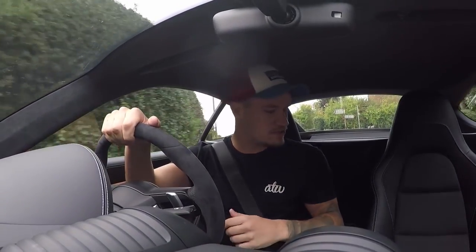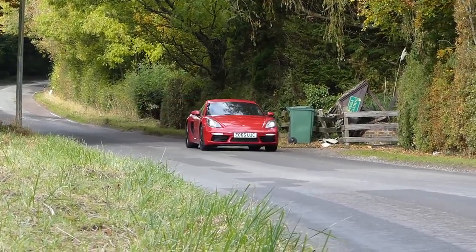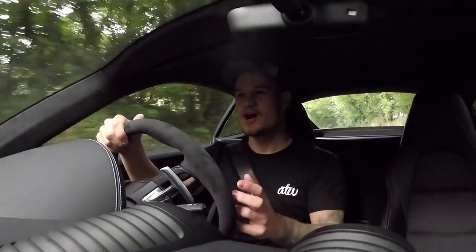Now, because this car has got 2 seats, I'm using the other seat at the moment as a bit of a camera bag. I've got my Ultra camera here, which I'm hoping to use to get some external angles. I've also got my big camera to film the intro, the outro, and some specific bits on the interior.